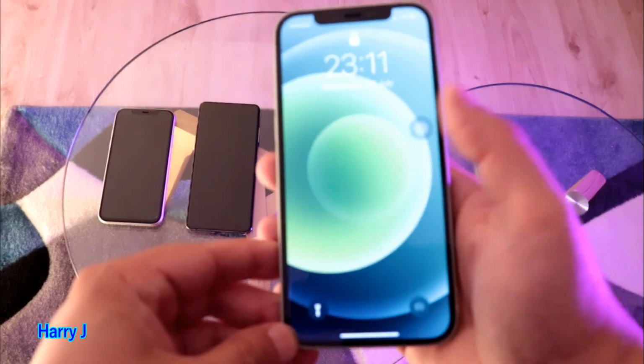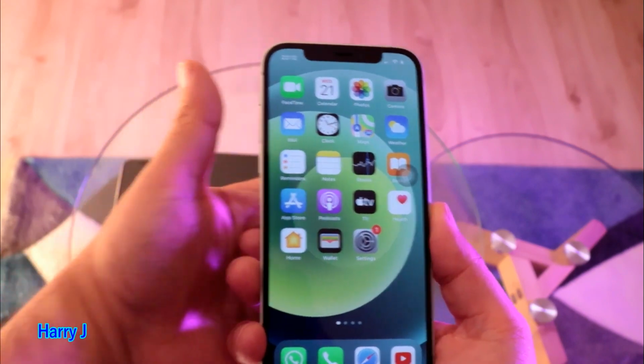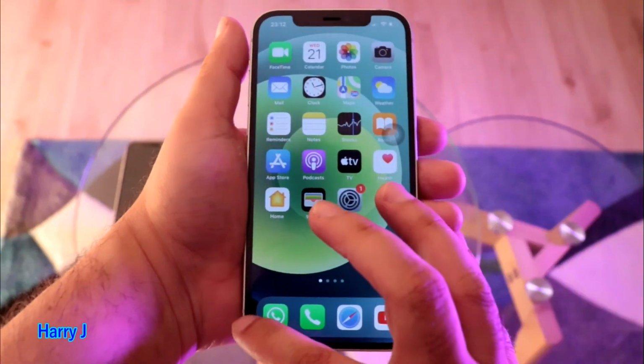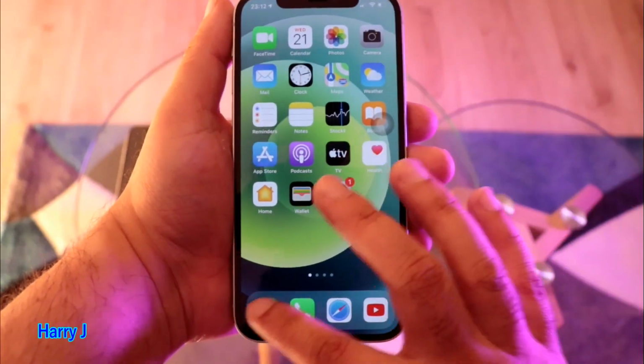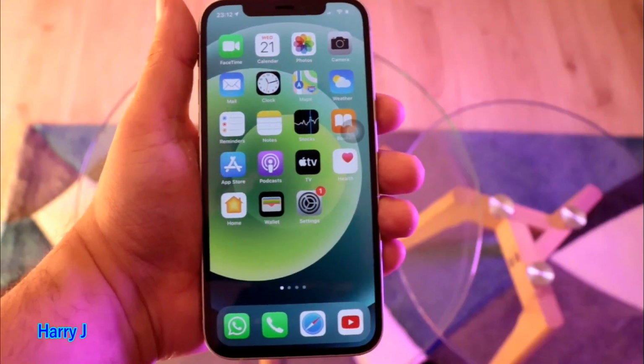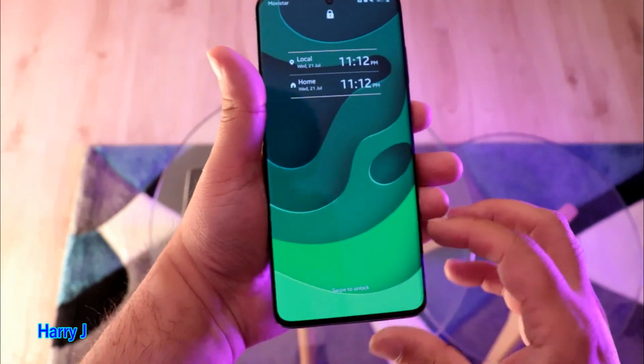Now I'll do something. I will close all the apps of these phones. I will check if any app is there or not. I will close them all. So I don't have anything here. All the apps are closed.